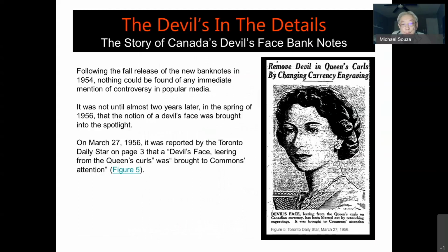Following the fall release of the banknotes in 1954, nothing could be found in any immediate mention of controversy in popular media. It was not until almost 2 years later, in the spring of 1956, that the notion of a devil's face was brought into the spotlight. On March 27, 1956, it was reported by the Toronto Daily Star on page 3 that a devil's face leering from the Queen's curls was brought to Commons' attention. And this is shown in Figure 5 as an excerpt from the newspaper. I'll show you an enlargement.